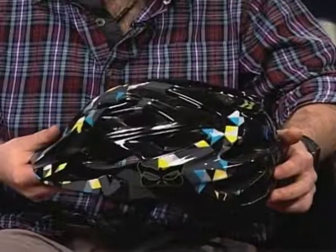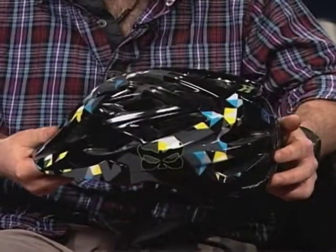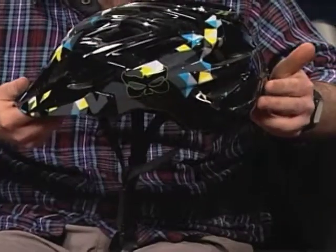Is it important to wear a helmet even if you're going out on a short ride? The most important accessory is always going to be the helmet. You don't even have to be riding your bike to fall off and hurt your head. You should always have your helmet on, even if you're just riding around, say, in your own driveway.